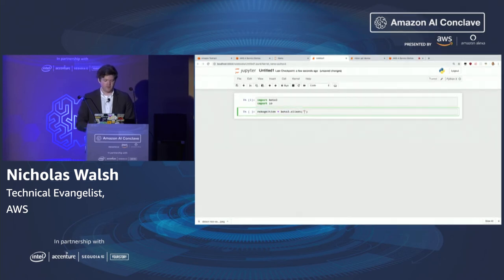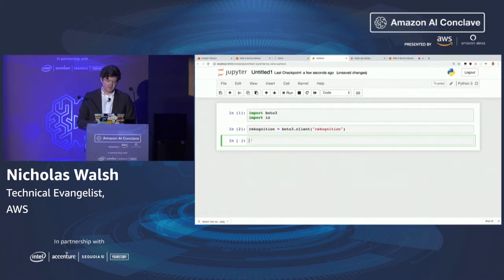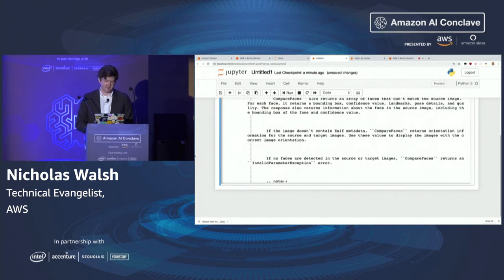So if you're instantiating any sort of client for any of the various AWS services, this is what it will look like, and then you just have to specify that this is a recognition client. So I run this. Oh, I'll pump that font up. There we go. All right, so we have a recognition client. What this enables us to do, if we do help on recognition, this is just the docstrings you can read, or you could go to the docs yourself.